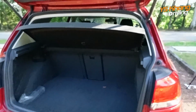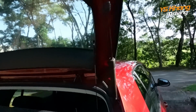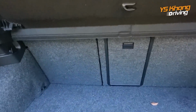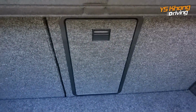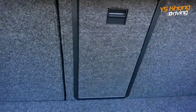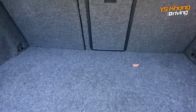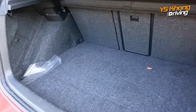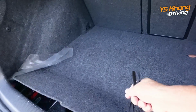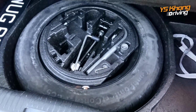Okay, here's the boot. It has gas struts to support it, and there's a tonneau cover. And of course, the rear seats split and fold, including the center part, that allows you to carry, I never noticed that, to carry long items should you need it. And this is the boot, not used very much, as you can see. And this is the spare tire.